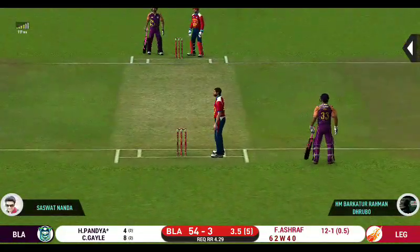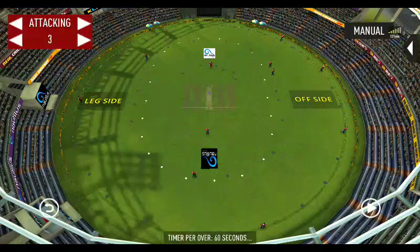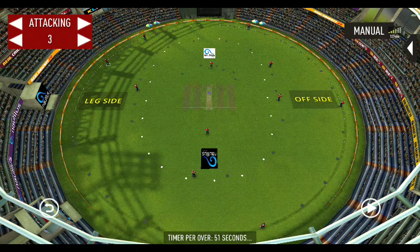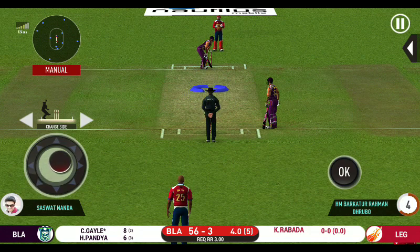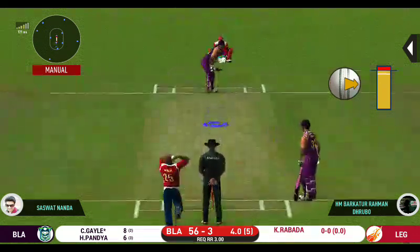They have run the first one quickly and should be looking for two. That is excellent running between the wickets. Pacer introduced from the other end. What a match this has been. It's a jam-packed stadium here today, witnessing an edge of the seat thriller here.